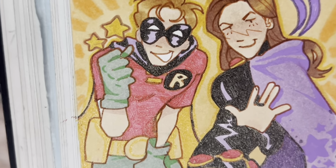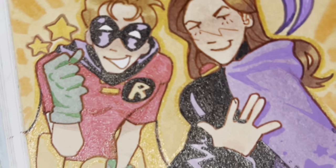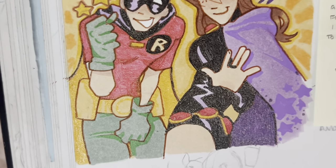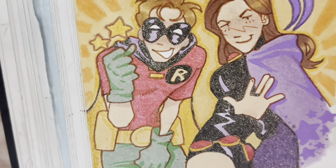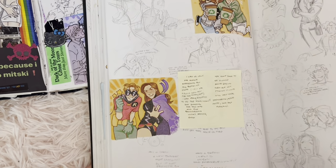And then same thing over here for his cape and his mask. I use the black again for his little thing on his shirt instead of a micron. Same thing for his cape. And I actually went over this in a pen. I don't know where it is right now.